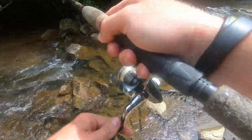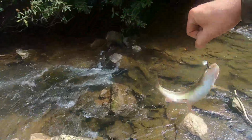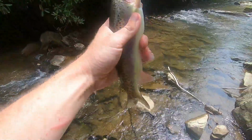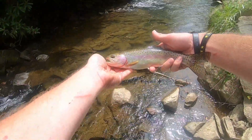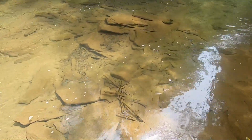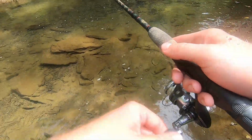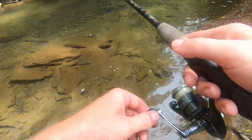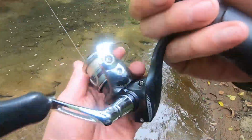Right there's one. First cast up here. Trout too. Decent one, not great, but decent. All right, folks, there we go. Get him back in the water, he's bleeding a little bit. All right, so got a little bit deeper hole here. I'm gonna try it. Minnows are eating it up.